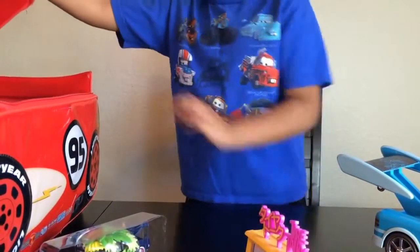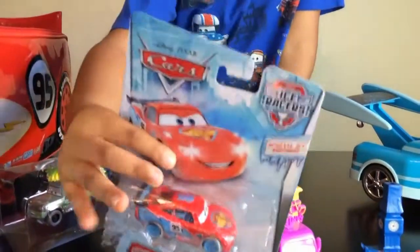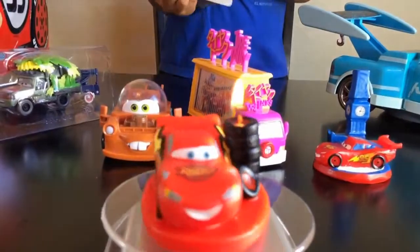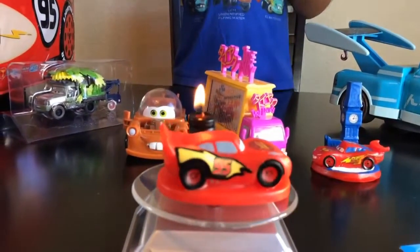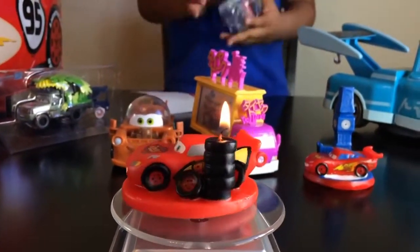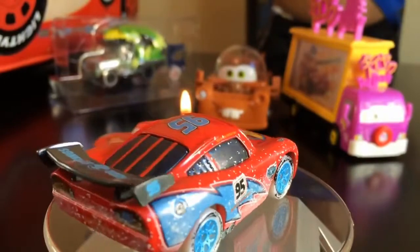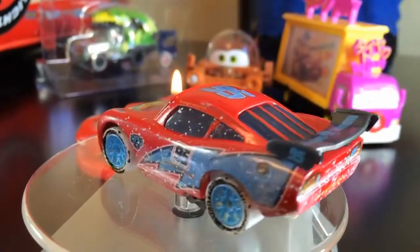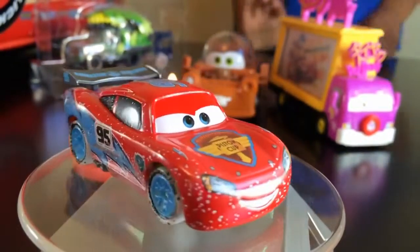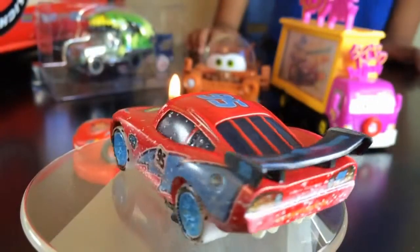What is next? I have an ice McQueen. Wow, this is cool. Okay, take that out. It's ice racer. Ice racer? Okay. By this time you can see. It's still glowing. It's cool. We'll check how far it goes. Until it melts. Until it melts? Yeah. Alright, so here you can see Lightning McQueen Special Icy Edition. Look at this. It's all snow covered and it's the Moscow Edition, I believe, huh? When they were racing. So it's an icy snow racer, I believe. Yep, it's the icy edition.